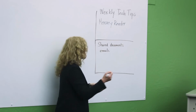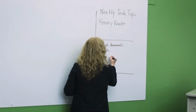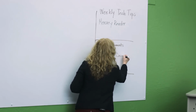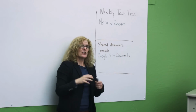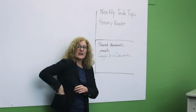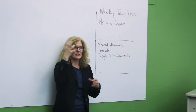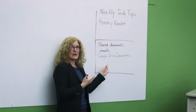So we're talking about Google Drive documents. I'm going to put that here. I know most of you are probably using these, but if you're not, please do. Google Drive documents. So when you have a piece of writing in your classroom, you don't have to have the students writing on a separate piece of paper and then arduously trying to come up with the words and get them correct and all of that. Instead, everybody has a Google Drive document.